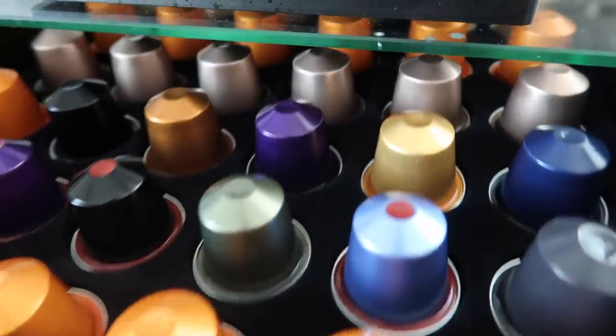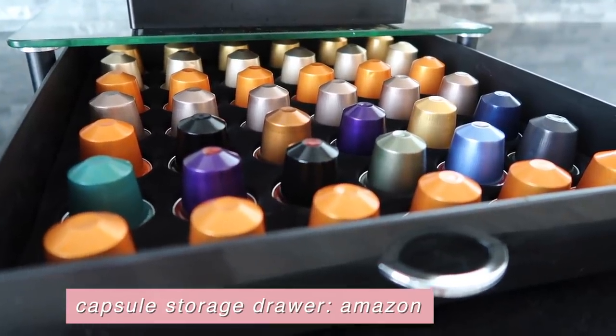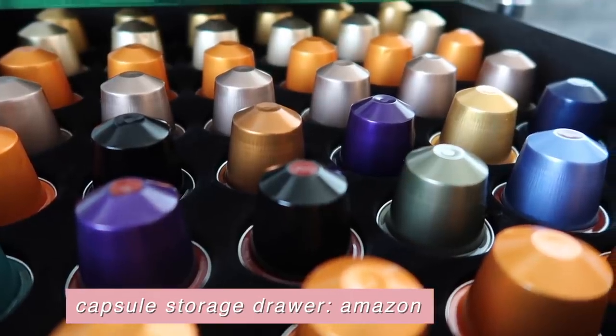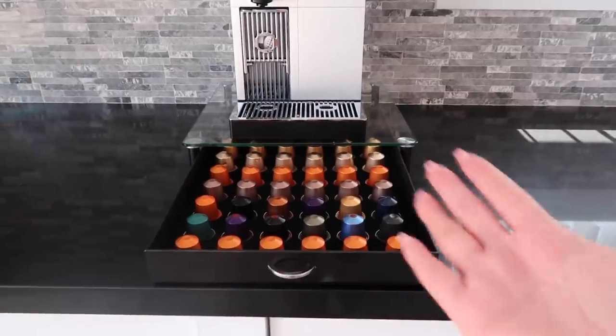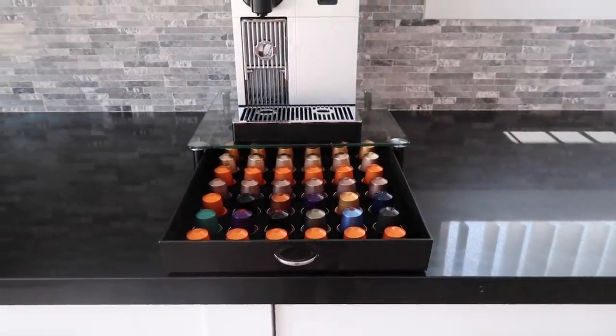This is my capsule organizer. These are like the coffee cups that go into Miss Diarrhea right here. I got this organizer from Amazon, and I think it's so nice and very sleek and very aesthetically pleasing. As you guys can see, she's a beauty. She's style, she's grace.